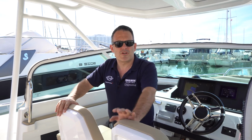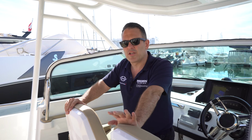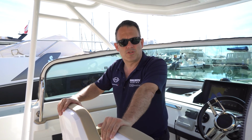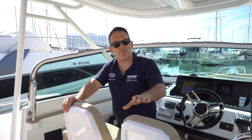So I would say in summary, Storm is a really beautiful example of an Axopar 28 T-top. We have all the title paperwork on file, so she comes with great provenance, and I would encourage anybody that has interest in this boat to contact me directly and arrange a time to come and see her in person in Villamoura. That brings me to the end of the tour.